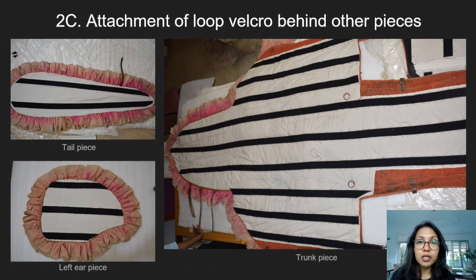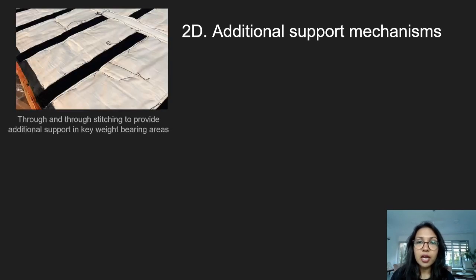Loop Velcro was similarly attached behind the left earpiece and the tail and trunk pieces. In addition to the Velcro, a few other support mechanisms were also provided. On each piece, additional stitching was done through all the layers in some key weight-bearing spots to provide support and prevent delamination of the individual layers on vertical mounting.